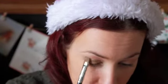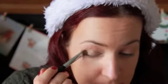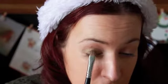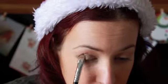I'm going to just pack on the colour. Oh, that spot is actually really annoying. But yeah, so pack it on, and I'm going to get some more. I like the shade. It is a dark kind of forest green, but there's lots of gold shimmer, gold undertones in it, so it's very pretty, very festive. Let's pack that on.